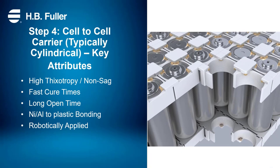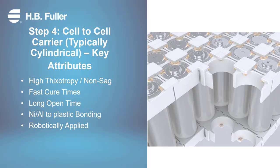Second is a fast cure time. The adhesive must cure quickly in order to enable the carrier to remain in place. The final key attribute is long open time. Open time is the time it takes for an adhesive to begin to cure. This is important because there are many dots of material required to be placed on a single carrier, and that adhesive cannot begin to cure until the carrier and the cells are mated.